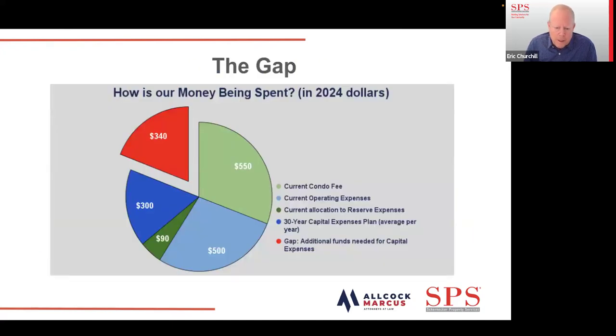So if we look at this pie chart, you can see that the $550 plus the $340 gives us half, or the revenue side of the equation, which then would equal the expense side of the equation, which is the $500 plus the $90 plus the $300 that was associated with funding the reserves.